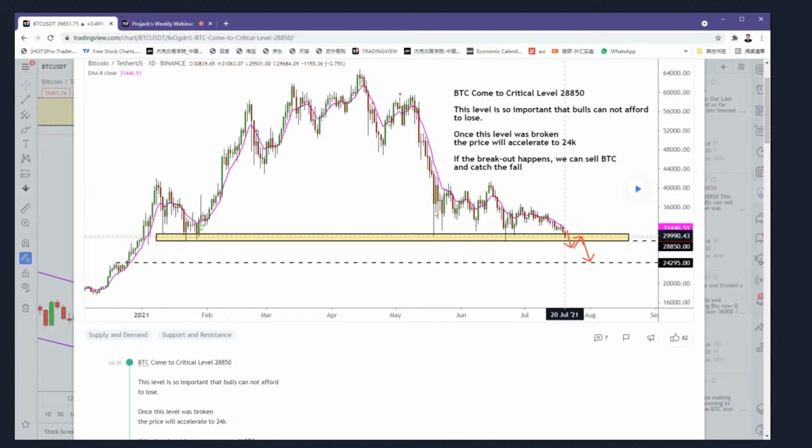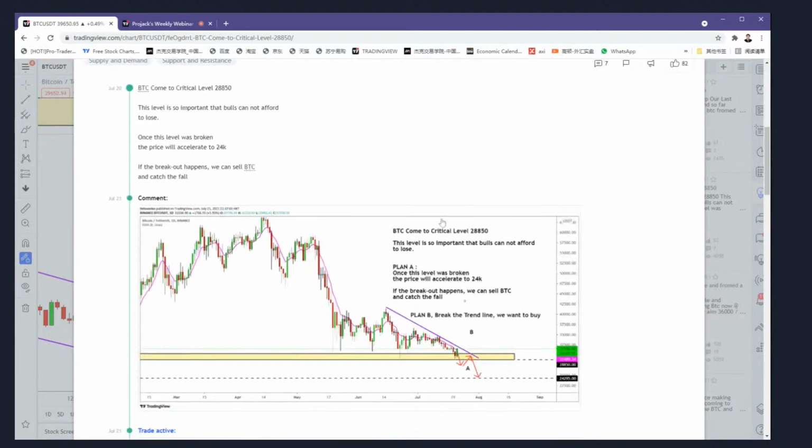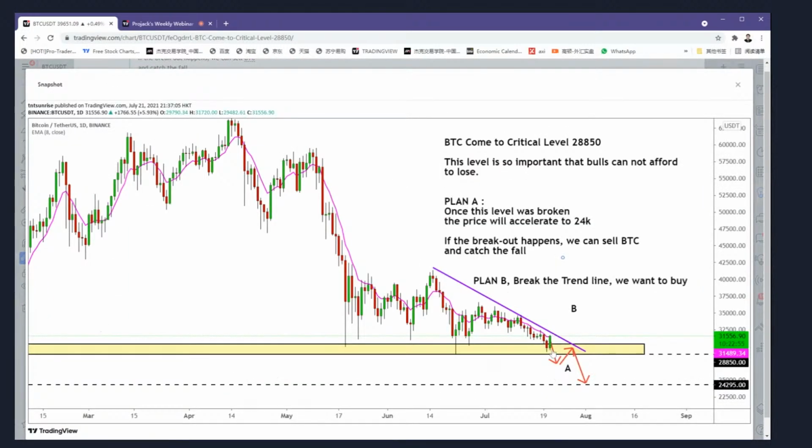Yeah, it's here. So on July 20th, the BTC is trying to go down and break 29K. And I said, if this price is broken, it will actually move to 24K, right? Later on, when I checked this chart, it actually had a reversal, a bullish engulfing candle around this level, and immediately I drew this downtrend line. The downtrend line was very important. Typically in a downtrend market, you draw this downtrend line and get ready. Plan A is the price continues going down and makes a new low; you definitely want to sell the pullback. If the price breaks the downtrend line, you go for plan B. Plan B is break the trend line, you want to buy.